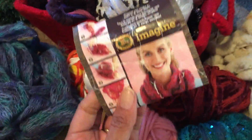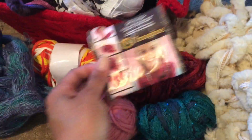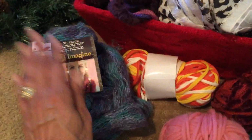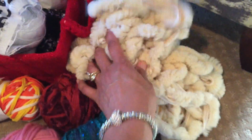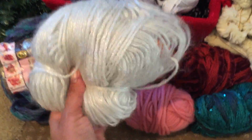Okay, but different pieces of yarn. And some of these are almost like do-it-yourself scarves, I think. I found this, and it says, you know, everybody can make a scarf in minutes. So perhaps these pieces have something to do with that. I'm not sure. And then I found a big grouping of these kind of pieces. I have no idea what they are. And then another thing of yarn, that's a pretty silver gray.